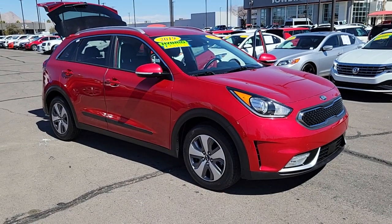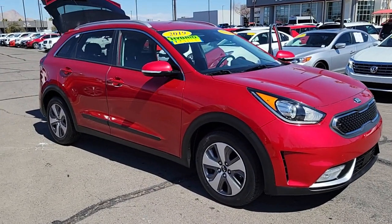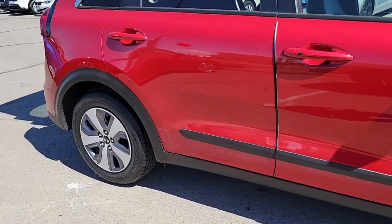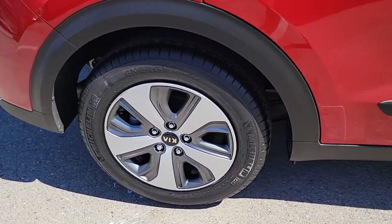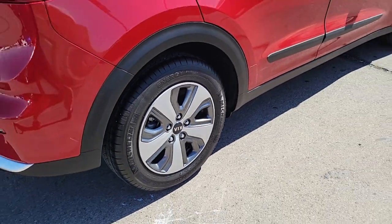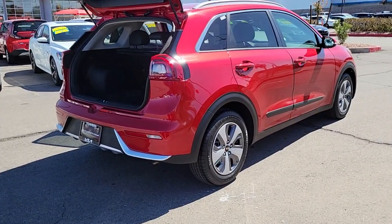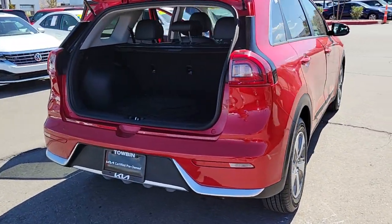This could be the car for you. The 2019 Kia Niro. With less than 20,000 miles on the odometer, this vehicle stands out from the rest. Face the future with confidence in this striking Niro, the hybrid crossover that prioritizes style, passenger comfort, and fuel efficiency.